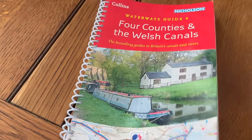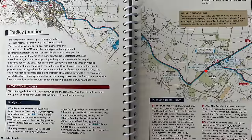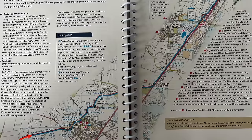Where are we going today? Alrewas, about a 2-hour cruise. We're currently in book 4 of the Nicholson's Guides. This is what we use to navigate when we're cruising. So we're leaving our mooring just above Lock 19 and heading towards Alrewas just over the page, about a 2-mile cruise, and hoping there's a mooring when we get there for both boats.